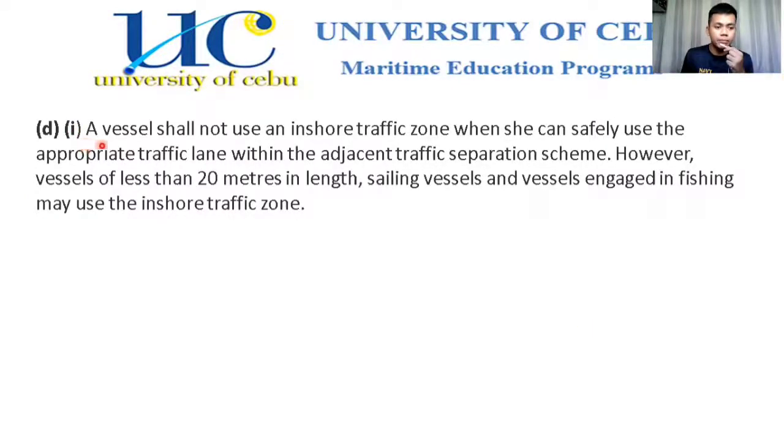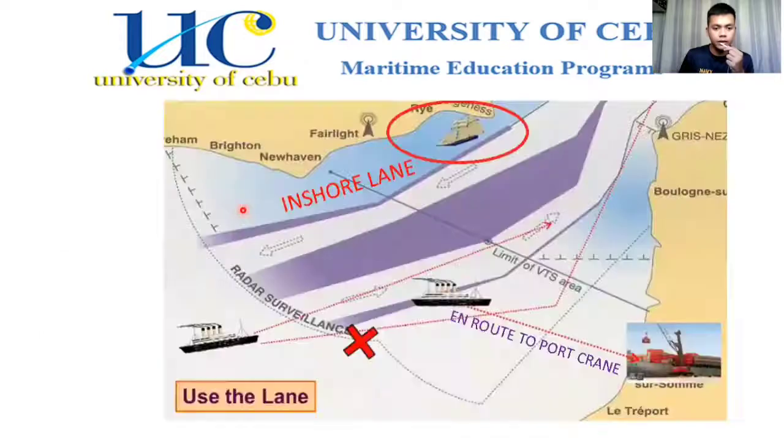Part D, subpart 1, a vessel shall not use an inshore traffic zone when she can safely use the appropriate traffic lane within the adjacent traffic separation scheme. However, vessels of less than 20 meters in length, sailing vessels, and vessels engaged in fishing may use the inshore traffic zone. As you can see from the picture, here is a sailing vessel encircled in red, and it is sailing in the inshore lane.